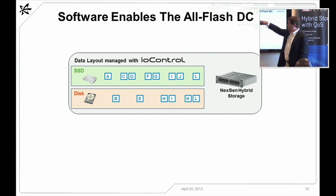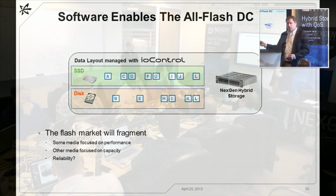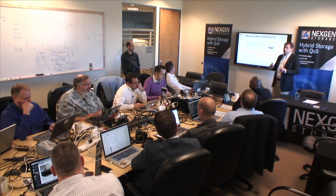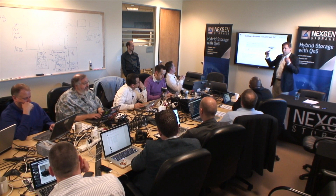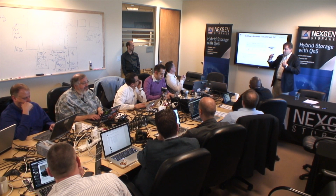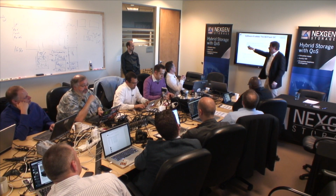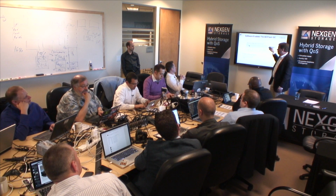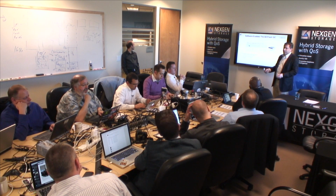But what's being said is this software can control the performance of a system that has multiple tiers with multiple performance characteristics. Well, what's to say, and we think in the future, there's going to be a fragmentation in the flash market. We do think disk drives will eventually get replaced, but what's going to happen is you'll have fast flash and you'll have capacity-oriented flash. And in that world, the fast flash is going to go faster than the capacity-oriented flash. So you could see a world where a hybrid is PCIe-based or memory-attached flash with some high-capacity flash that's plugged into the disk drive slots. That could be one example.